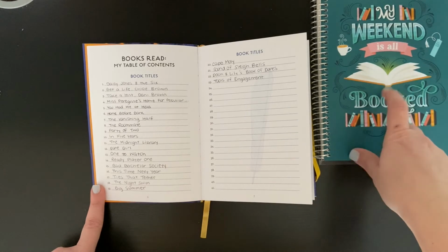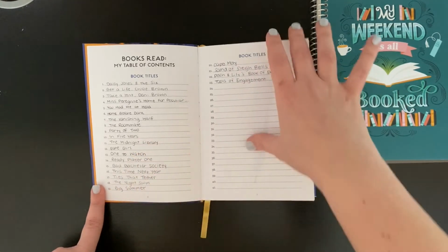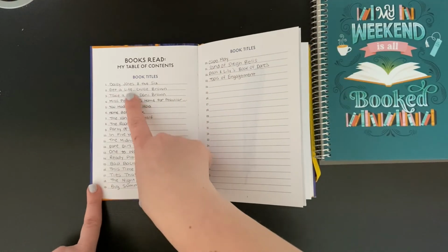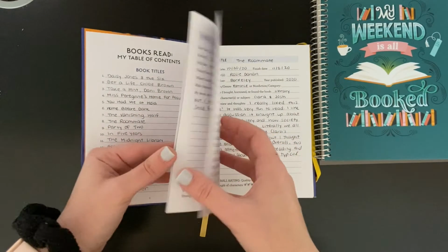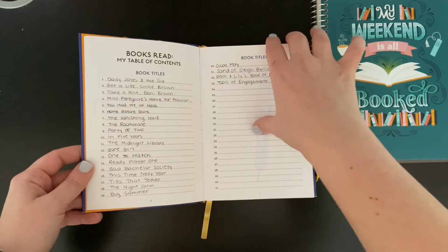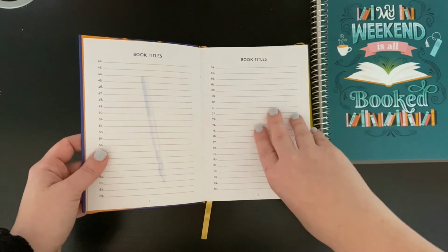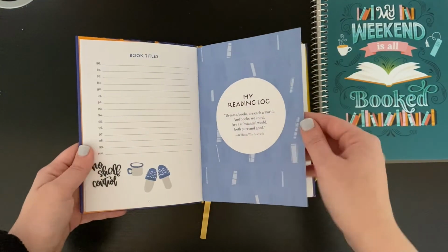And I wanted this one to be just for 2021, but I wanted something that I could start right away. So I started this one right away in October when my first book was Daisy Jones and the Six. And so I got a little bit ahead of myself with this one. Some of these books I haven't actually read yet. They were on my TBR in those months, and then I just never read them. But it gives you space for 100 books, which is really cool.